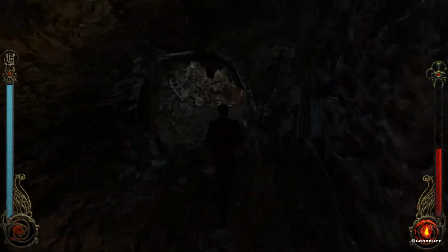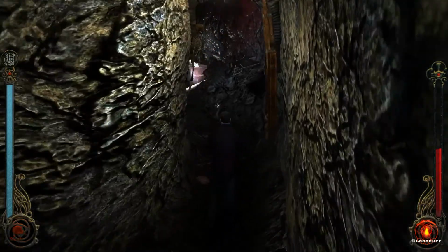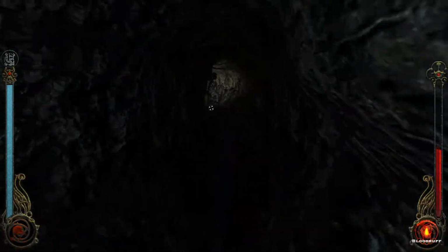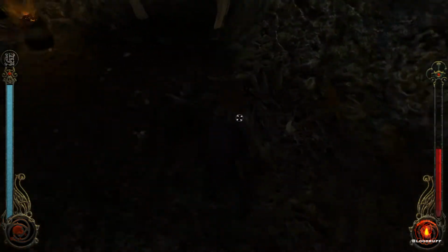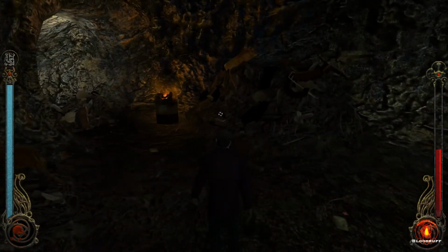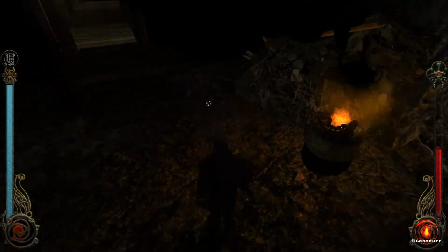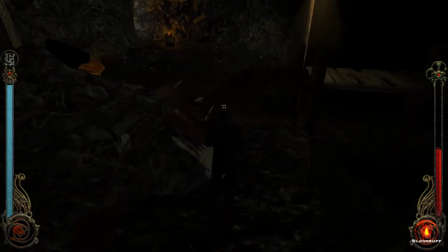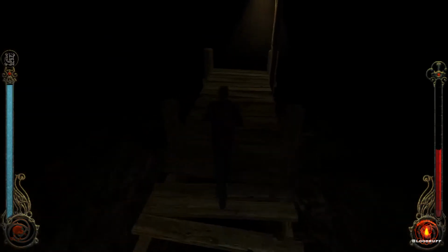So there are two paths. Hello. Now, there's a skeleton hanging from the ceiling there. Okay. I feel like there used to be something in a pile of garbage out here. I don't see anything. It may be that it's not there anymore for some reason.